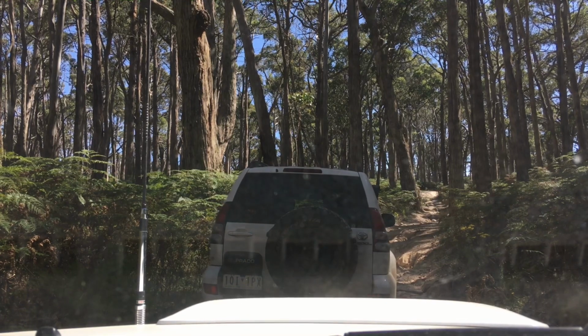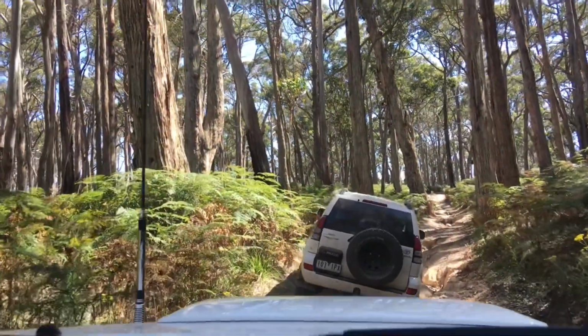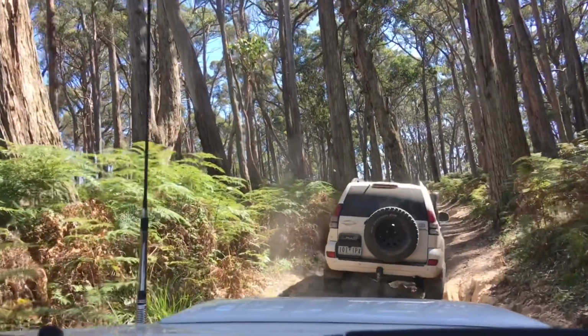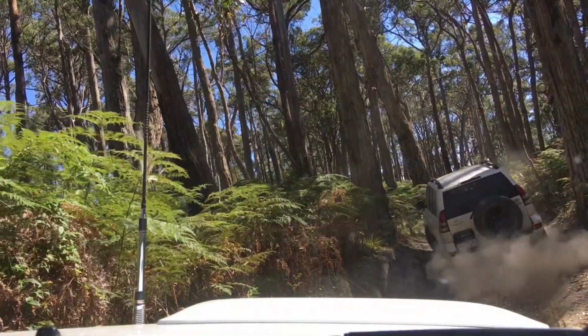Right, let's cruise up here, see how we go, eh? Not a steep hill, it's just technical, so that's why we're going to go up together. Hopefully you can get some footage of him going up and all the flex and the wheel lifting. I don't think we're going to do it that easy. I'm not saying it's easy yet.